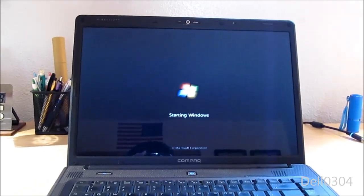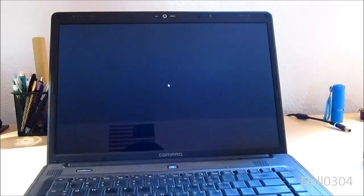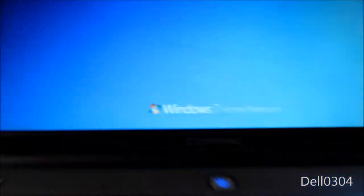Like I said in the previous video, this is going to be going to my other house. I'm going to keep it there because I don't have any really good laptops over there, and sometimes I won't want to lug this thing over there, so I just use this. So let me type in my password and stuff. Yeah, just go ahead and log in there. Windows 7 Home Premium, like I've stated before.